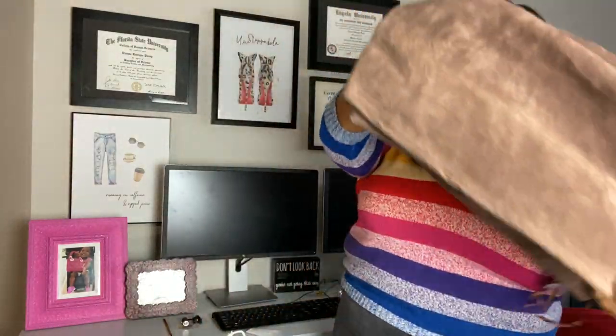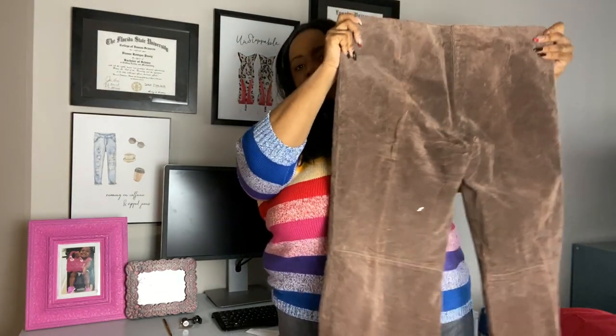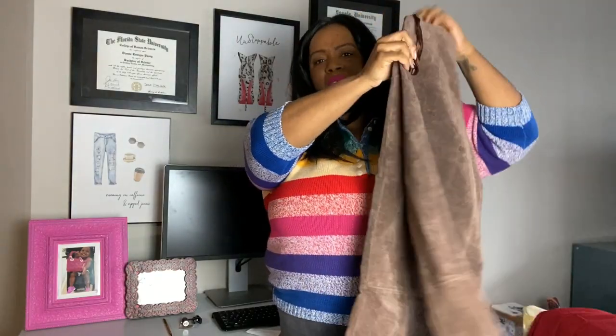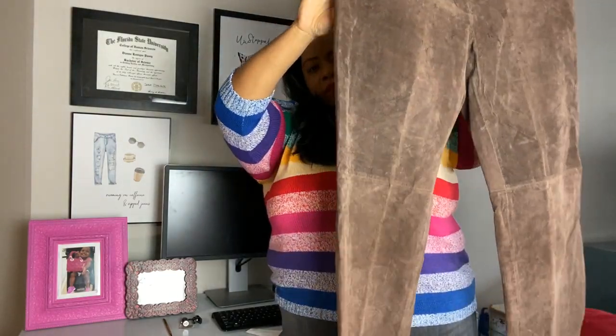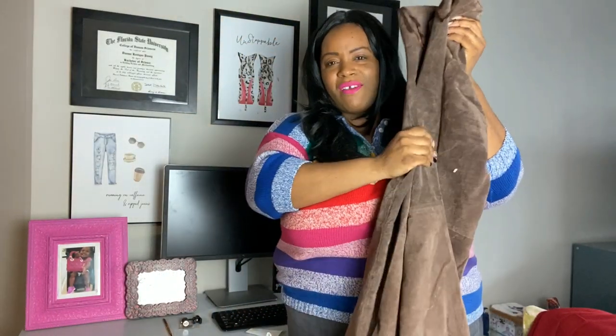This is a pair of suede pants, size 14. Just size 14 suede pants. Can never have too much of that. I can never do these pants. They don't have enough give for me. I really want to, I'm just not on my body type.